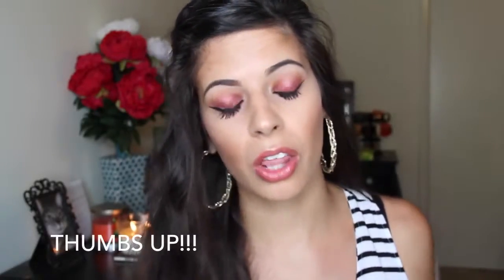As you guys can see from the swatches, these are super pigmented colors that you only have to use just a little bit, and you really get a whole lot of color payoff, so they're definitely worth the money.